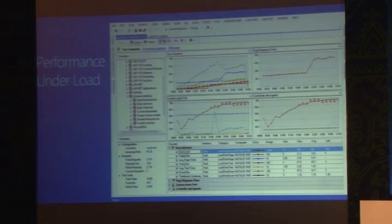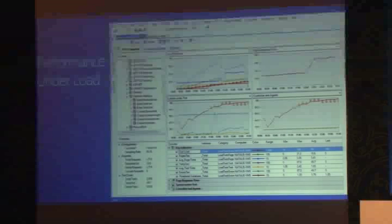Performance under load is something that traditionally used to be an activity done at the end of 6 months. Now, with our service and other things, we are at least doing it at a sprintly cadence. And we want to see how some of these things can be done earlier.